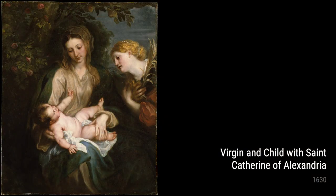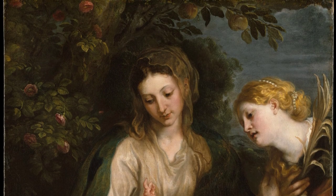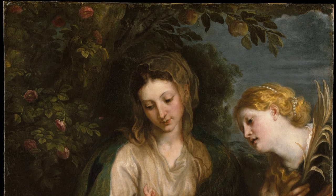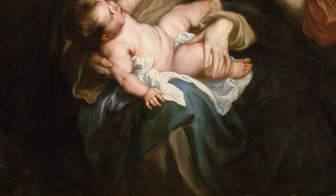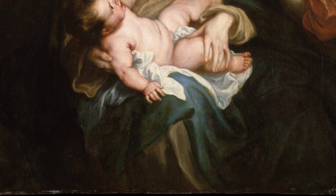Now let's delve into some of Van Dyck's notable works. Take, for example, Venus receiving the arms of Aeneas from Vulcan, painted between 1629 and 1632. In this masterpiece, Van Dyck captures the sensual goddess of love receiving weapons forged by the god of fire. The delicate brushstrokes and vivid colors show his mastery of technique.